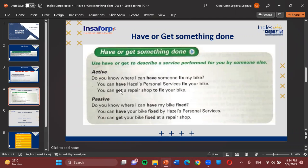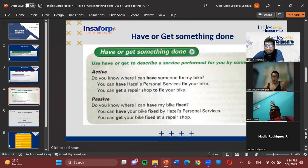Now, here, these two verbs are interchangeable. You can get Hazel's personal services to fix your bike, or you can have a repair shop fix your bike. There's not going to be a huge difference on which verb you use. The only thing is that when you say you can have someone do something, it's a more polite way of saying it. But when you use get, it's more like if you were the boss, okay?